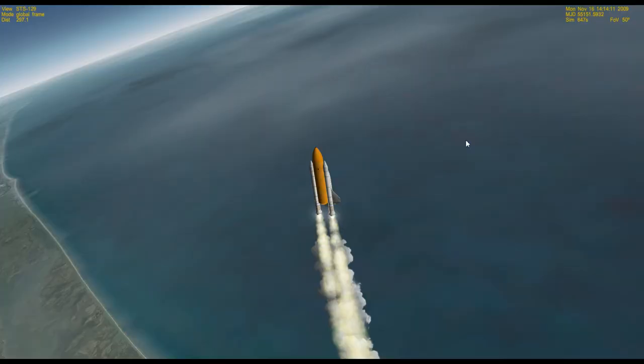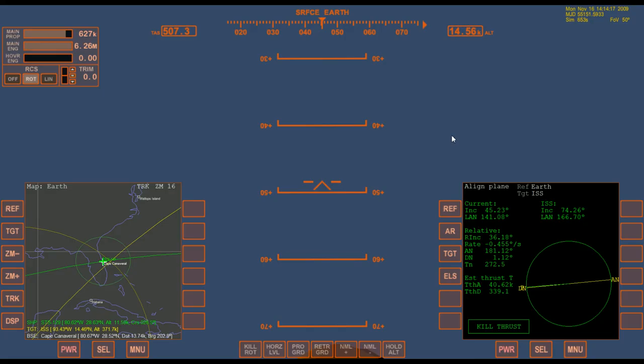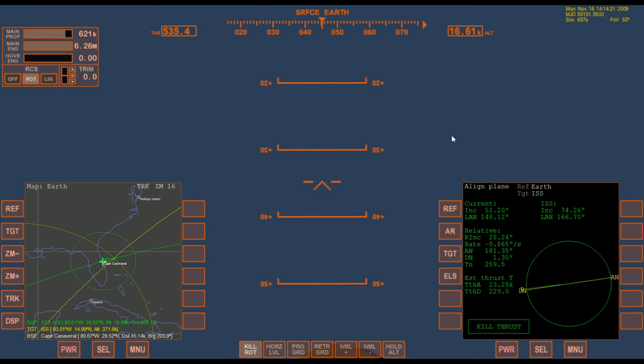The throttle up call acknowledged by Commander Charlie Hobaugh, joined on the flight deck by Pilot Butch Wilmore, Flight Engineer Randy Bresnik and Leland Melvin. Seated down on the mid-deck are Mike Foreman and Bobby Satcher, kicking off their work week with a Monday commute to orbit.